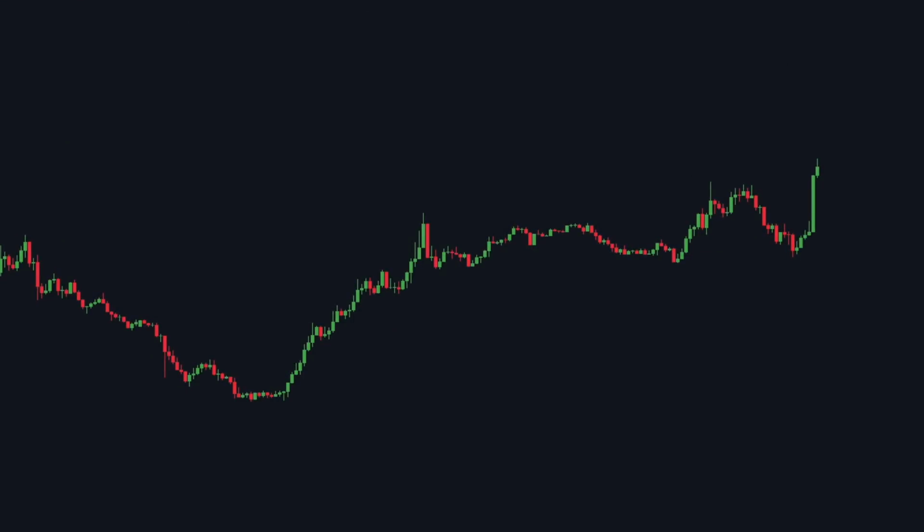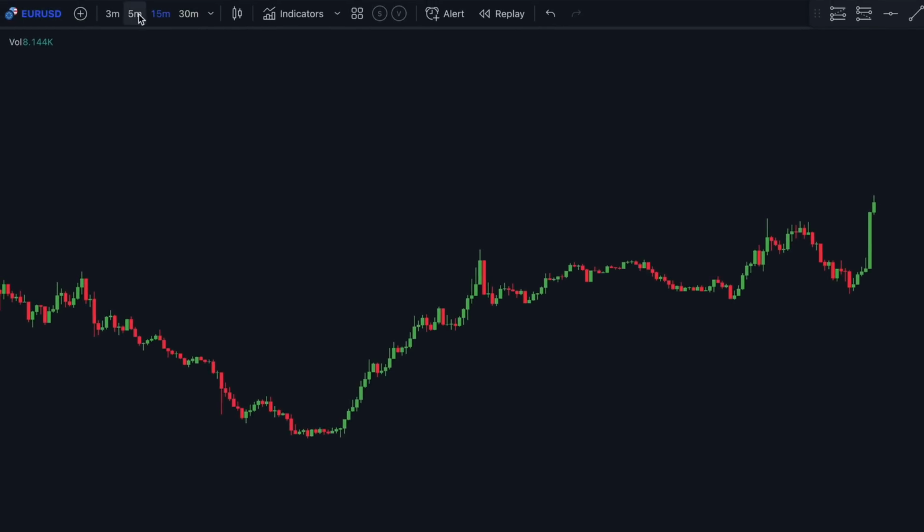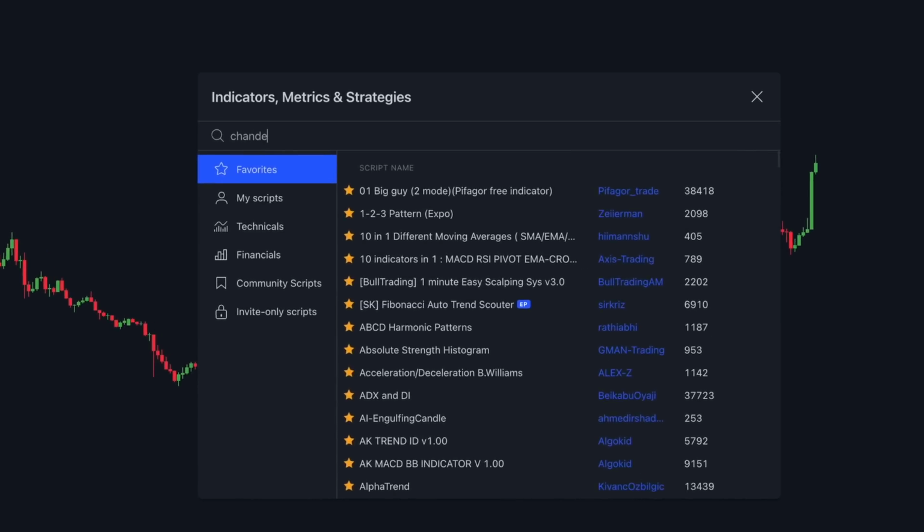For this strategy, I like to open EURUSD on the 15-minute chart. It works on all major Forex pairs. It can be used by day traders and scalpers. The strategy consists of 3 free TradingView indicators. Let's start with the first one.